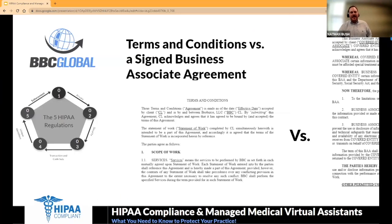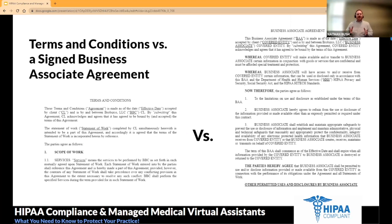BAA versus terms and agreements. There is a difference. A business associate agreement should be offered by you, the provider, to your vendors. That is what the law says: you should be giving it to the vendor and saying, here's our business associate agreement. Terms and conditions are just the terms and conditions of the agreement with your vendor.